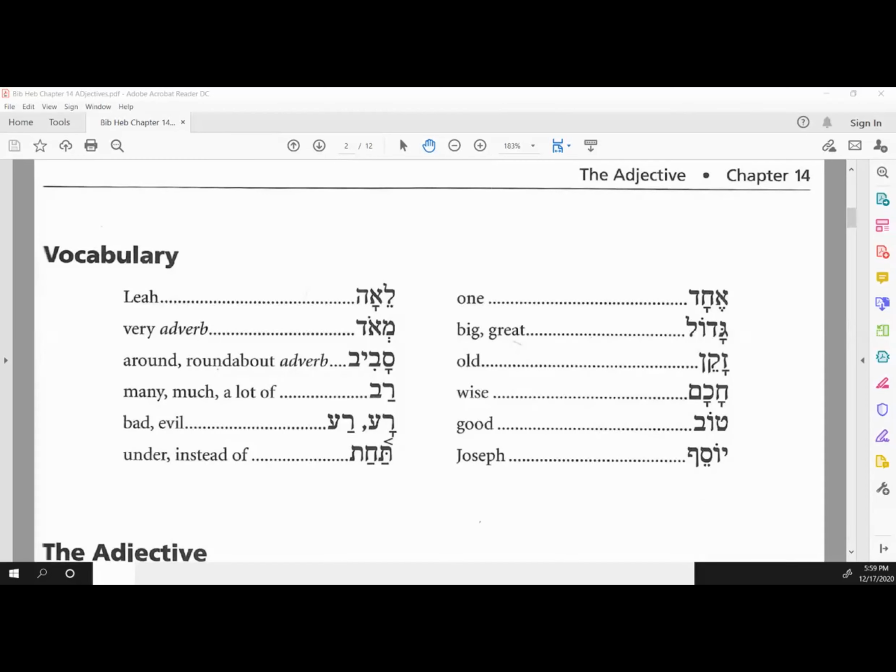All right, so we're going to be doing chapter 14. I will share the screen because I've got the vocabulary called up. So let's take a look at vocabulary, starting top right. You probably know many of these words already.